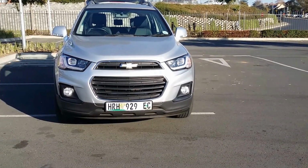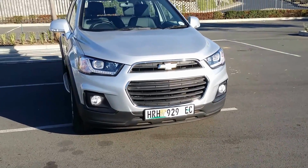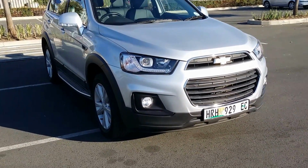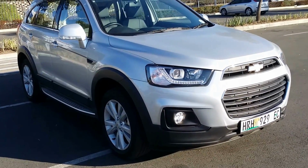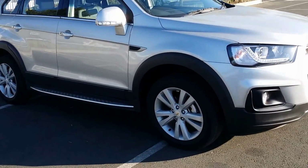Chevrolet Captiva. This is the 2.4 litre petrol LT version. It's been around for a few years, and at the beginning of the year got a nip and tuck facelift. You can see the daytime running lights were included as well. It's a pretty handsome vehicle for an SUV, and has nice alloy wheels as well.